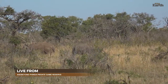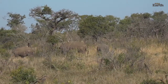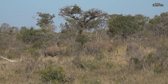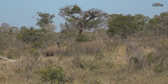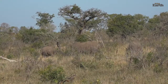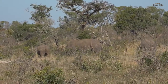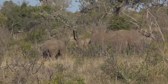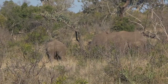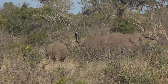Really, really nice to find them like this. So the big one, the one in the middle, is quite a bit bigger than the other two. That will be the mother. And then one of them, it's a little bit hard to tell. Normally the smaller one though, probably the one on the left, would be her calf. And then the one on the right will be another calf that she's kind of adopted. So a nice little trio of rhino.